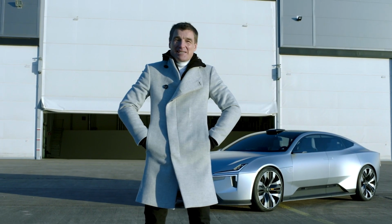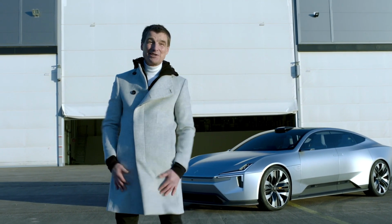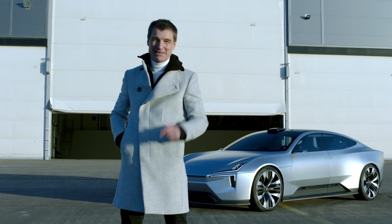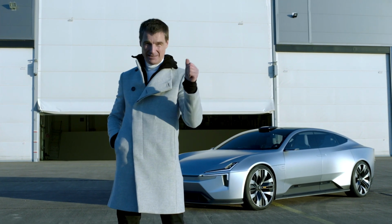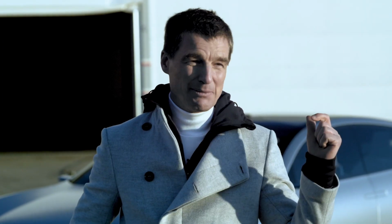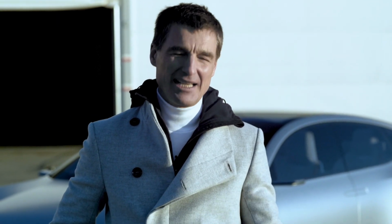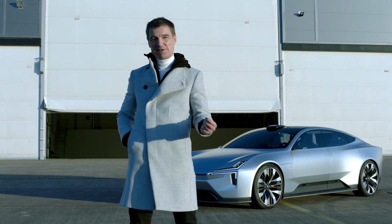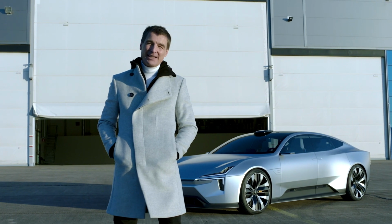So people ask me all the time, what is the future of Polestar? They want to see the new cars coming, which of course we are not showing yet. But Precept shows you where we will be heading. The design direction, where we will be going with our ambition about sustainability, and what great interaction, what great user experience we will bring with our future cars.